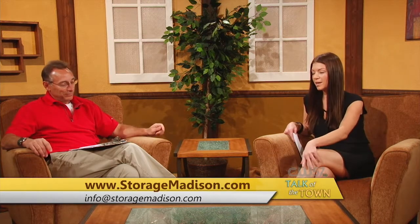Absolutely. I didn't even think of necessarily the business aspect, but a great way for folks to store some equipment. And you're right, with all the college students, what a great way for them to keep some stuff stored nearby, but not in a dorm or in their smaller apartments. Right, exactly. Very good.